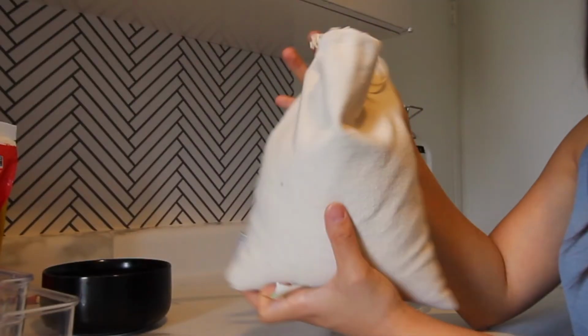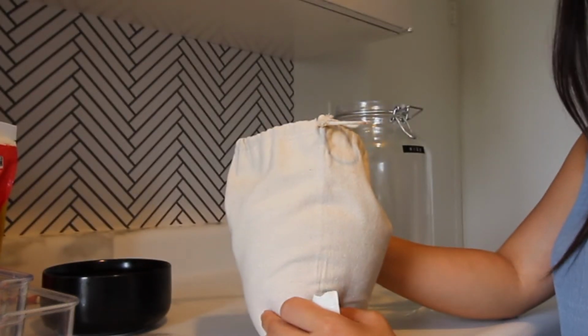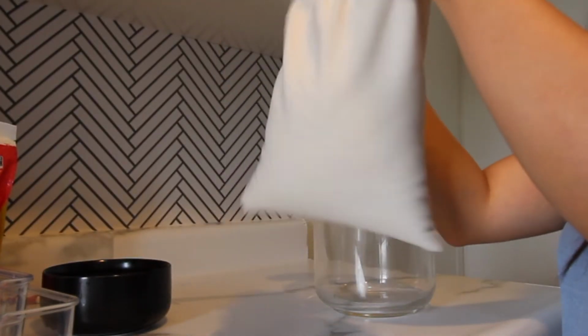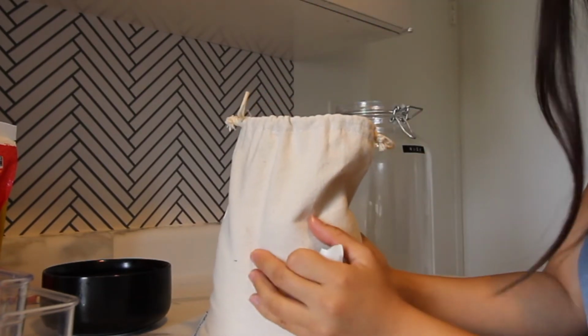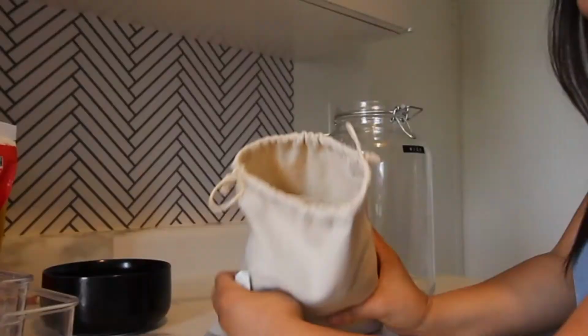I was able to use the reusable bags at Whole Foods for my rice, but these were too small for produce. Like cucumber wouldn't fit in here, these are too small, so I need to get some bigger ones for produce. But other than that, they work really well.